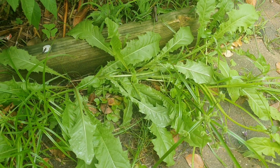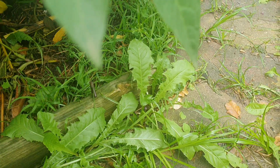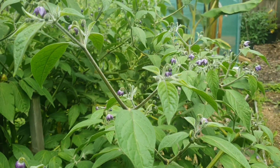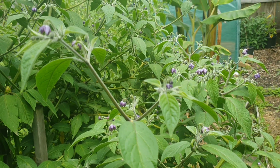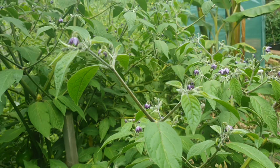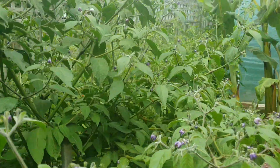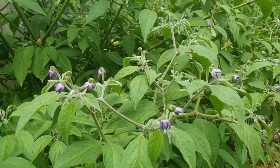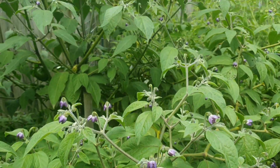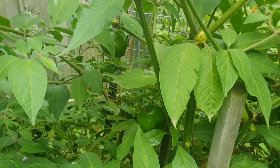No need to buy dandelion leaves here because we have dandelion everywhere. Look how beautiful the Rocco pepper. Ricotto? Yeah, ricotto or Rocco pepper. It's a spicy pepper. It's a tree. I think George says that it gets to be about 10 feet tall. And it is amazing. I have a lot of these in the freezer.